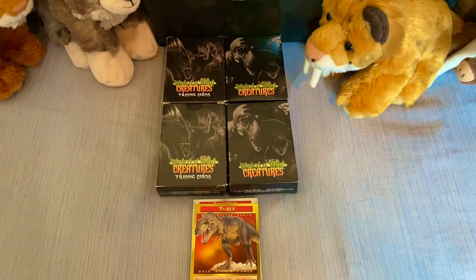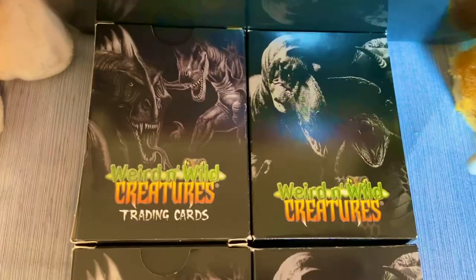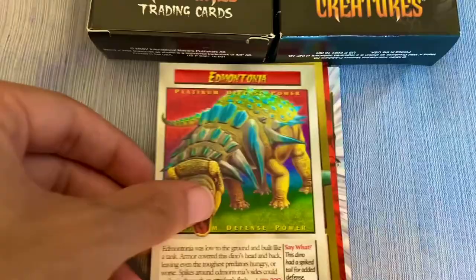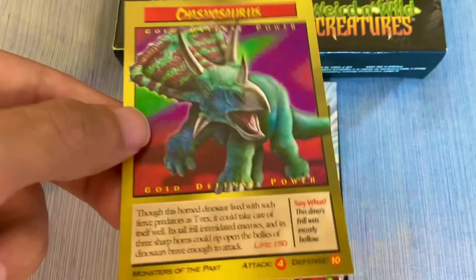Now we're gonna show you some of the trading cards, and these are the boxes that you can keep them in. Pretty cool looking boxes containing images of some frightening creatures. So here are the trading cards. Yeah, you can see that some of these cards are pretty fancy based on their rankings. So yeah, we got Mighty T-Rex right here. And this is what it looks like on the back of all the trading cards. So we got T-Rex. Got Edmontonia right here. We got the Chasmosaurus. And then we got the African lion right here.